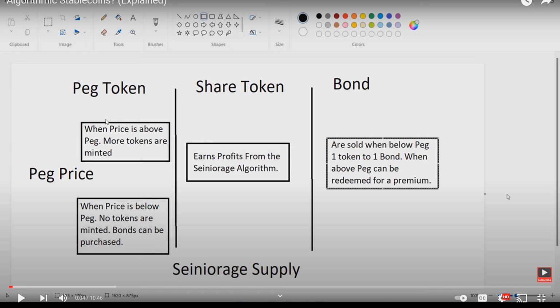So if you're holding the PEG token, let's just say it's pegged to $1 to keep it simple, and you've got 10,000 of these things, and then all of a sudden it goes from being traded at $1 to getting traded at 90 cents. Now your $10,000 is only $9,000.